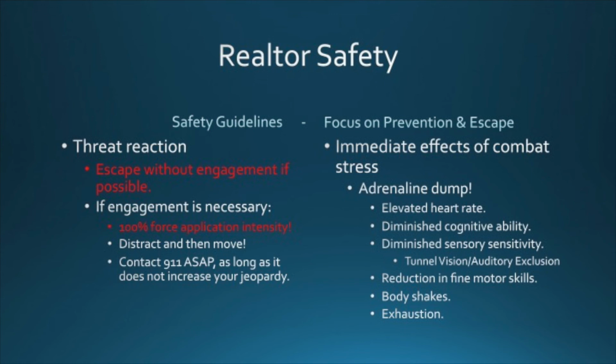There's no kid gloves. If you are in fear of death or great bodily injury, great bodily harm, you're not going to pull punches. It's 100% intensity. You stick and then you move.